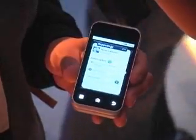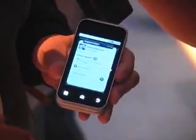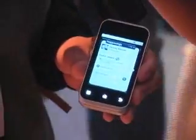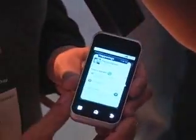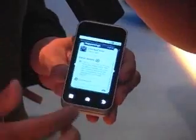I'm going to scroll through here and go into what we call the Happenings chip. Inside the Happenings chip, you can see all the status updates from all your friends, whether they're on Facebook, MySpace, or Twitter. You don't have to go into each one of those individually and log in to see what all their friends are doing. You can see it from this one screen. I can scroll through and check out my friend's status. I can even go in and comment on their status, all from my home screen.